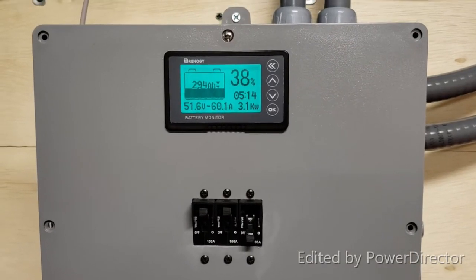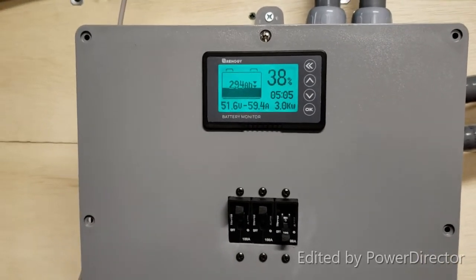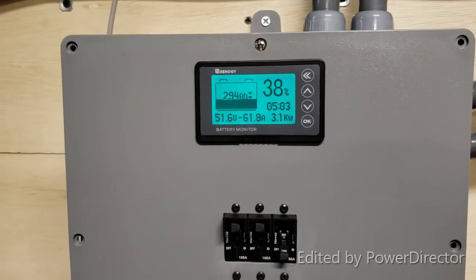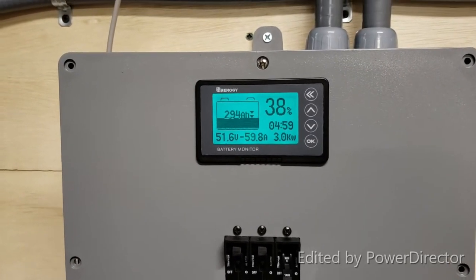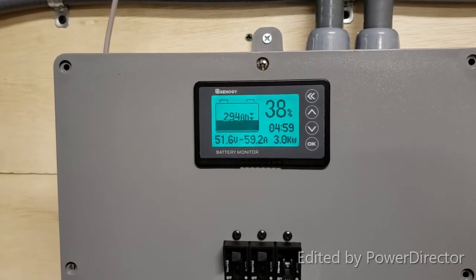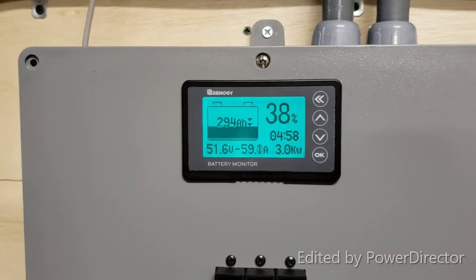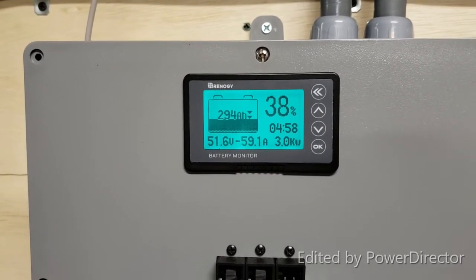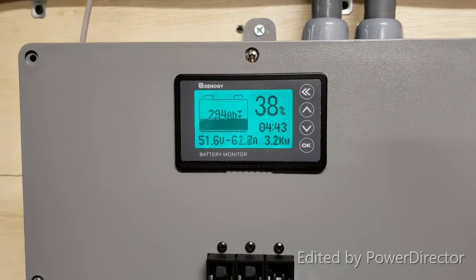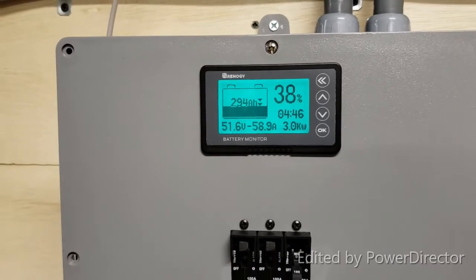Good morning. Update. Started a test roughly around 4 p.m. yesterday. I ran a bunch of stuff, and right now it is 6:10 a.m. Battery capacity is down to 38%. And next thing is to check on voltage differential between the cells. Just a second.